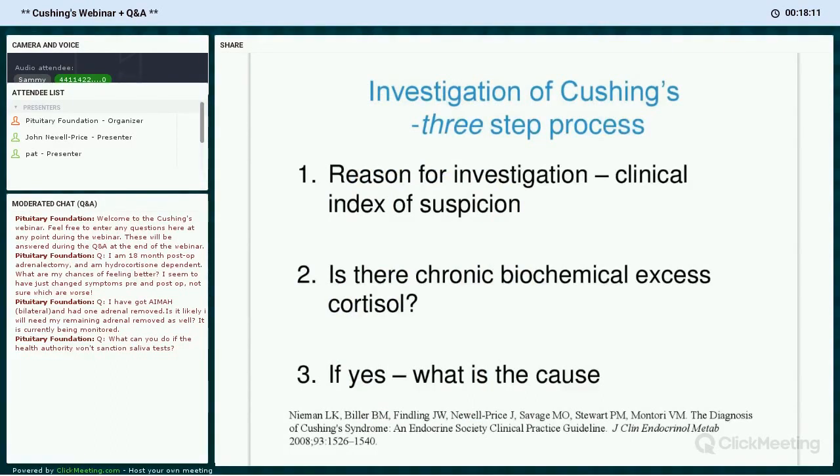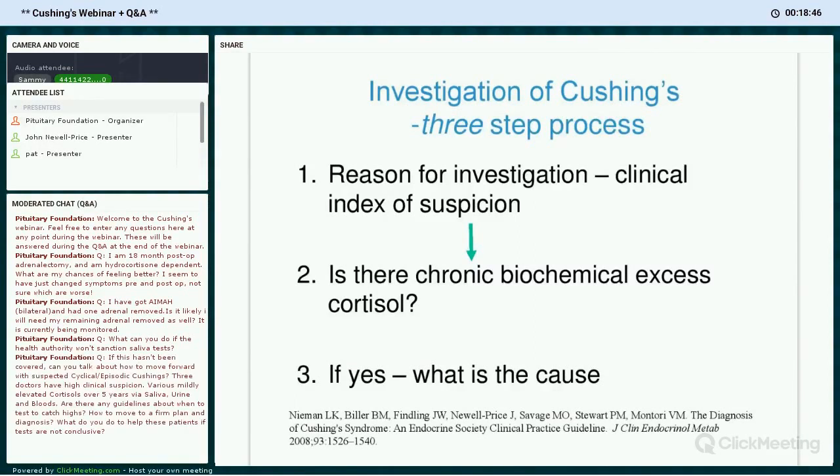So in terms of investigating people for Cushing's, it's really important that this is done in a stepwise fashion. The first thing is there needs to be a reason, from a clinical perspective, why people should have an investigation performed. Then, once there's a clinical index of suspicion that's strong enough, there needs to be testing to see whether there is chronic biochemical excess of cortisol. That is, does the patient have Cushing's syndrome, too much cortisol? And then, only once that is proven, the question is: what is the cause?